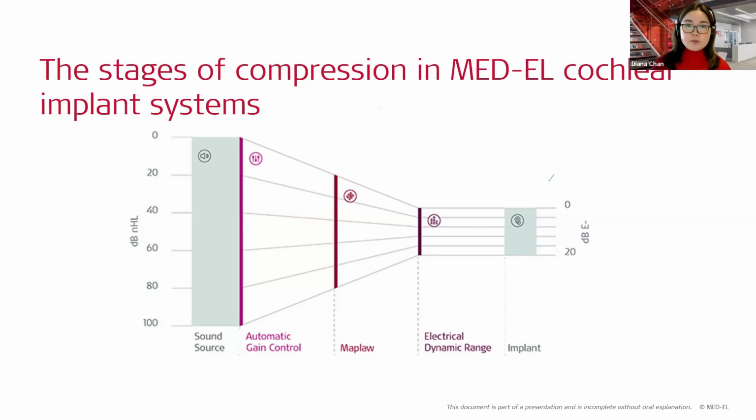Now, the next stage of compression is map law. Map law is essentially electrical compression that handles the loudness growth function in our cochlear implant system. Essentially, this acts on the output of the AGC, compensating for the differences in response between electrical and natural hearing. So it helps the CI user hear a more natural change in loudness as the external sound increases in level. The default levels are generally fine for most of our patients, and we typically look at this parameter if we suspect that access to soft sounds is limited.